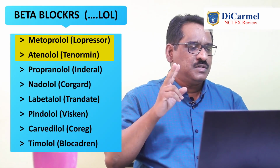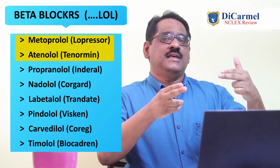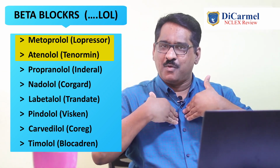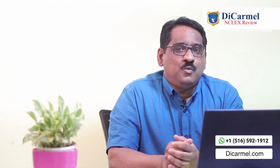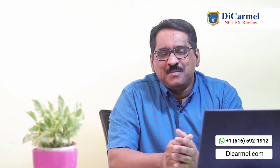And out of this long list of beta blockers, what you can see, the first two are typical examples of the second generation beta blockers. So that means they act only in the heart, help to control blood pressure without having an effect in the bronchi. And so they are safe to be given to asthma patients. And I hope this lesson was helpful for you to effectively understand why beta blockers are contraindicated in asthma patients, and particularly when it comes to the first generation beta blockers, the LOLs.